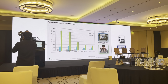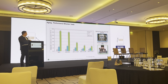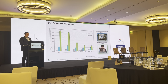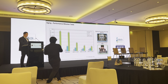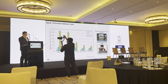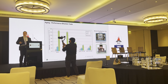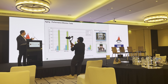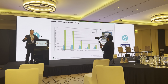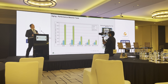and three rubber modified bitumens: one with 8% additivated rubber, 10% additivated rubber, and 12% additivated rubber. Each in relation to the unaged test specimen, the increase of stiffness after aging is presented. So we can see, the gray one is the original, the fresh bitumen. The blue one is after the short-term aging, the rolling thin film oven test, and the green one after pressure aging vessel, or the long-term aging.